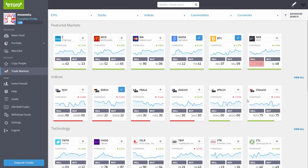eToro offers CFDs, contracts for difference, that cover the four major asset classes. These include over 30 currency pairs, hundreds of stocks, major commodities, indices, and ETFs. The number of markets available to trade is growing but does not match the range offered by most brokers at the moment. However, many of the most popular markets are included.